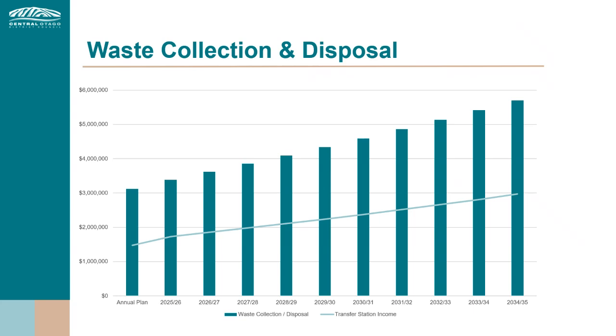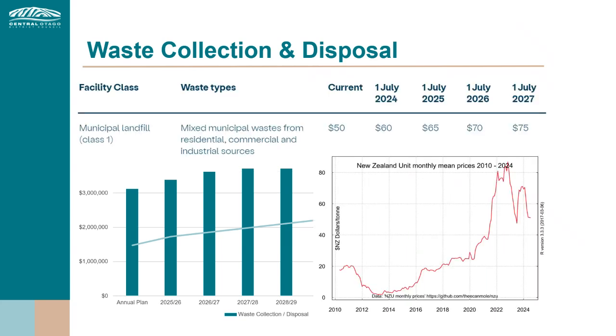You want to jump to the next slide? So for waste, this is what we send to landfill. There is a waste levy and emissions trading getting put on top of that, plus inflation and the decent growth in the district.